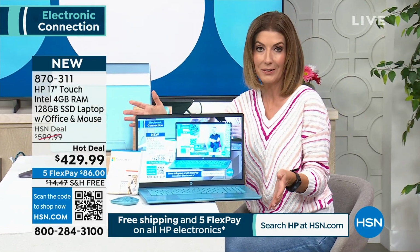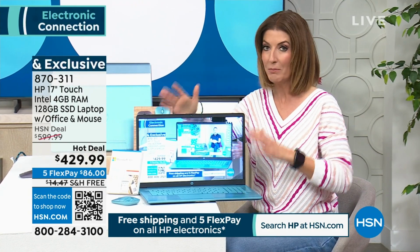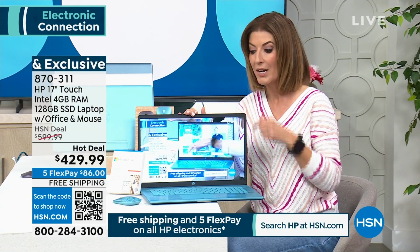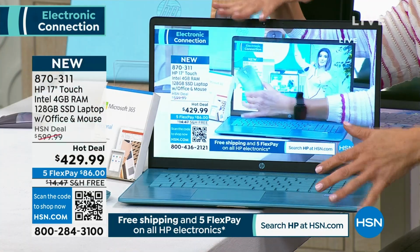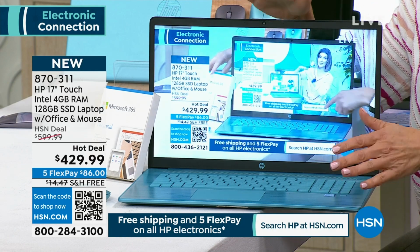So when you really break it down, everything that you're getting, including some great software, some fun little software programs to get you started, it's a wonderful value because what you're getting is the lowest price we've offered on a 17-inch this entire HP month. So if you've been waiting for a bigger screen, this is the time. If you've been waiting to upgrade your computer, but you weren't sure if you want a desktop or a laptop, this is for you.